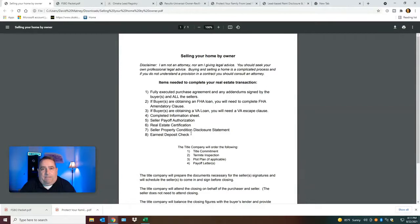But if a buyer writes that earnest deposit check, it's cashed right away, it's held in escrow, and it'll be applied to the purchase price at closing. Okay, and then you're going to turn those documents into the title company. The title company, what they're going to do at that point, they're going to order a title commitment. They're going to do research on the property to make sure what liens are involved on that property.